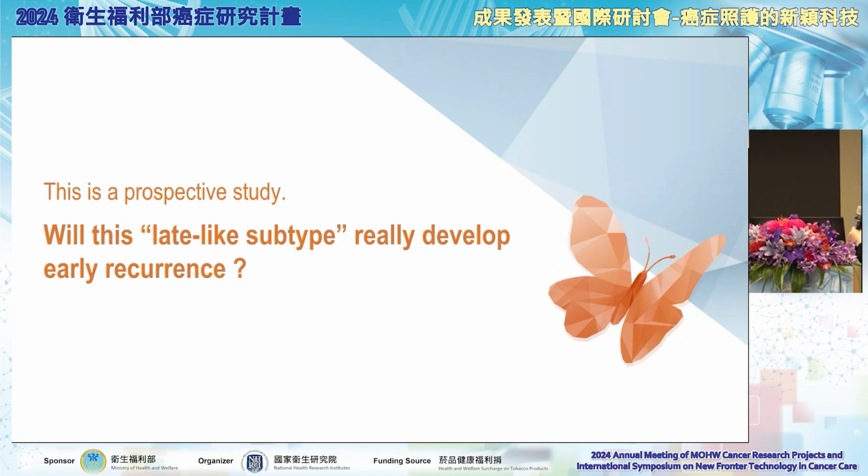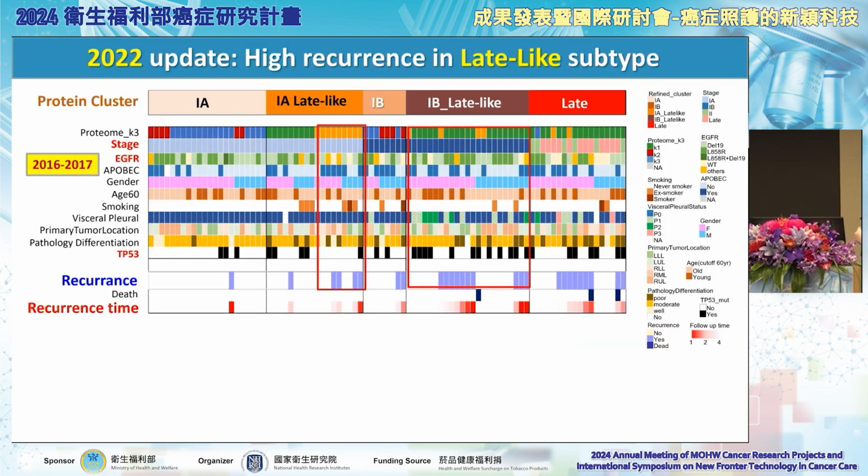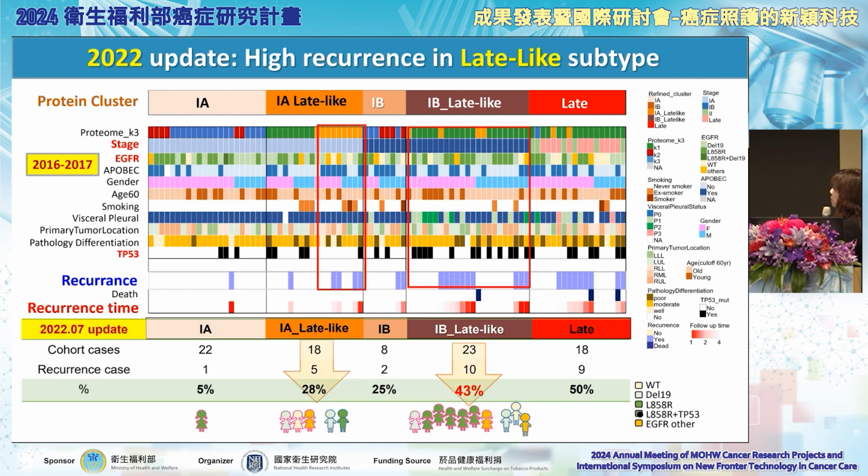After the paper was published in Cell, I was so nervous because I didn't know whether this kind of prediction is true or not. Maybe it's not true. And whether this late-like subtype really develops early recurrence. Four years later, in 2023, we received the follow-up data for the same patients. And it's kind of amazing that you could see that in stage 1B, the recurrence rate is 43%, which is so close to the patients in the late stage.